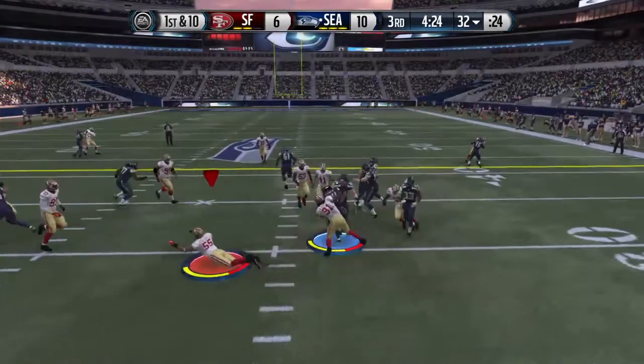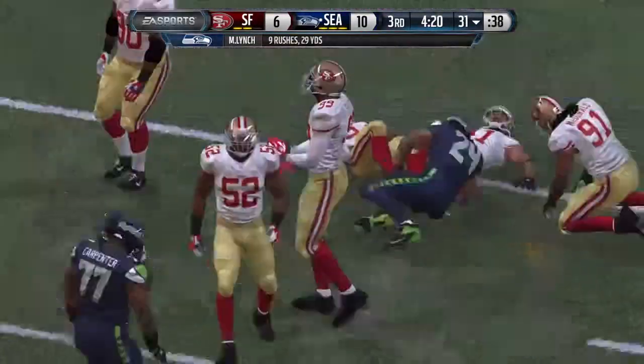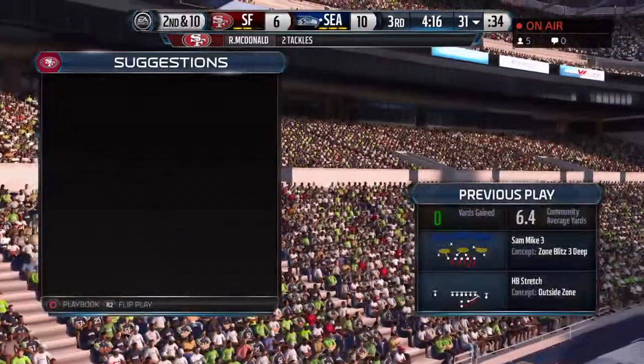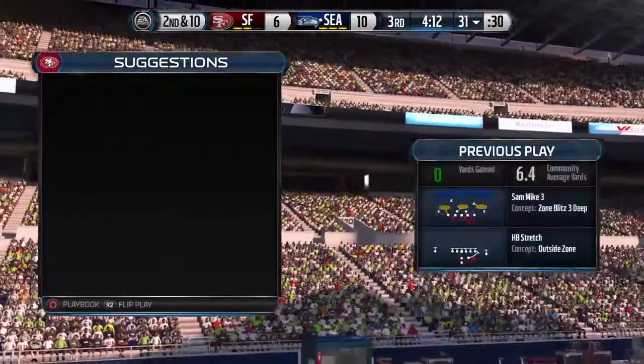Lynch is going to take the handoff now. And this won't even get back to the line. They'll end up losing one. Good job by the defense. They stopped the first down play that time by the offense. And now they have a good situation.